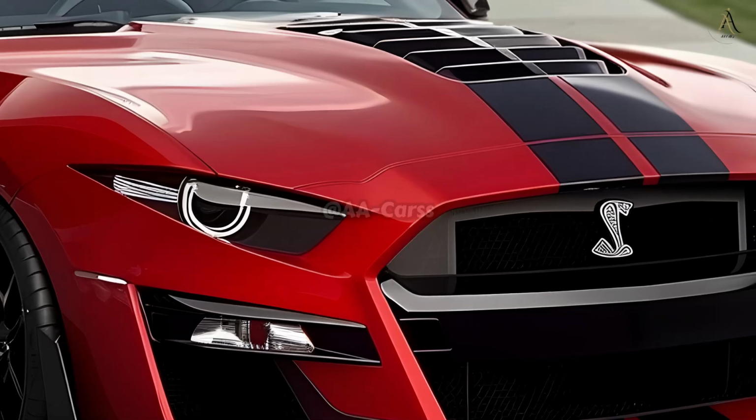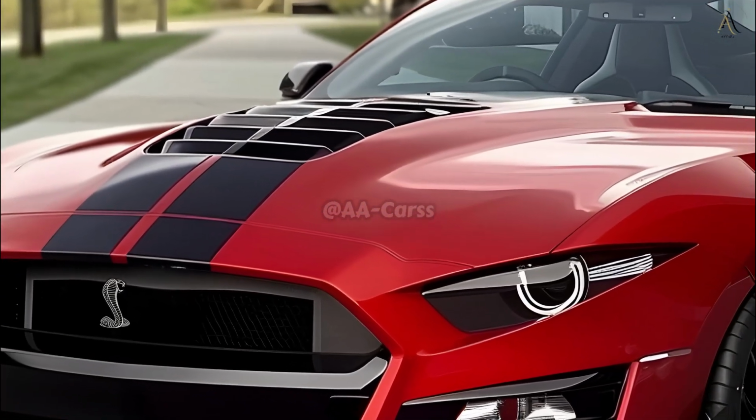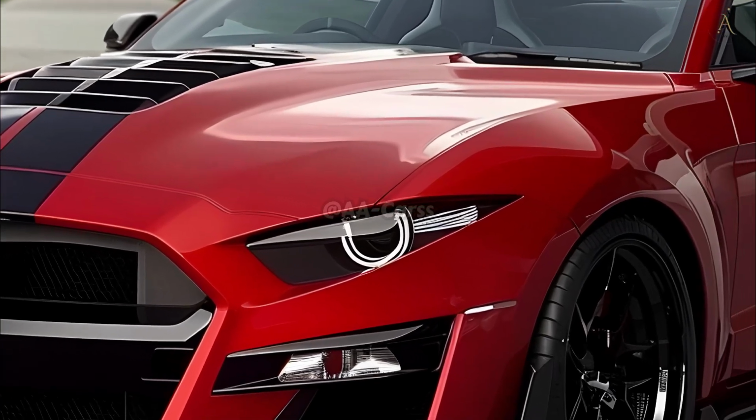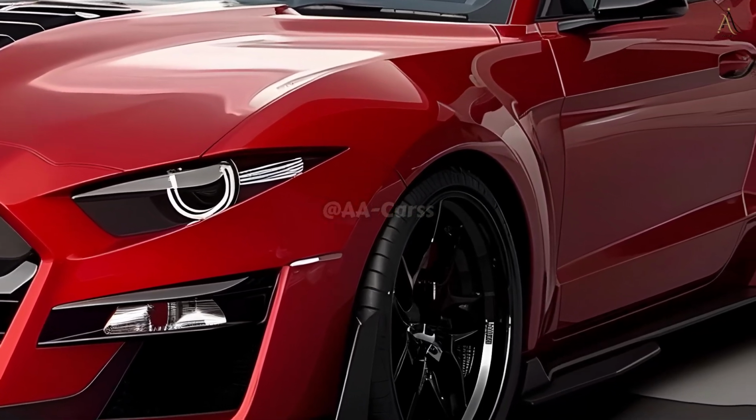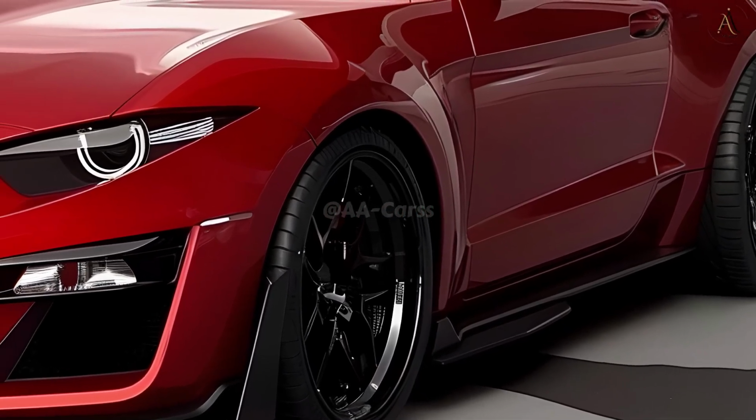The GT500 stubbornly sticks to the unadulterated feel of internal combustion while fusing tradition with innovation in a manner that only Ford can provide, even as the globe enters an age of electrification and sophisticated driver assistance technologies.